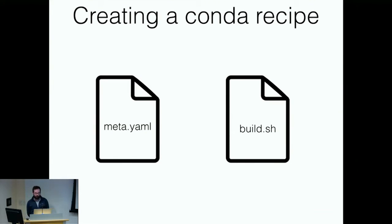So a Conda recipe is a couple of files: a YAML file that describes the metadata for a recipe, and it includes the package name, its version, source location, and other packages it depends on, as well as a few simple test commands. And then there's also a shell script, build.sh, that includes any commands that need to be run to compile the software package. So the build script is also responsible for copying executable files into the Conda environment, so into the bin directory, or symlinking them if it comes from a more complicated directory.